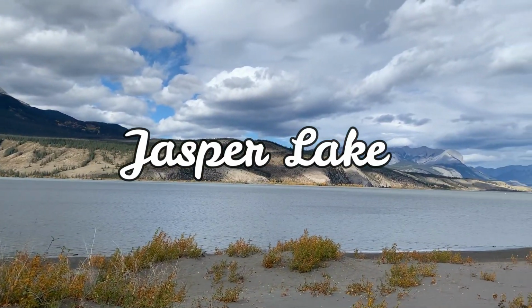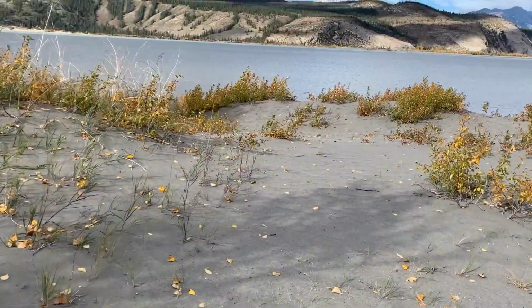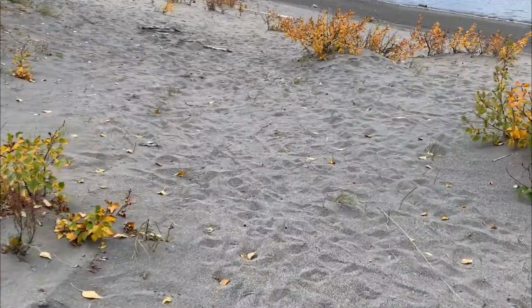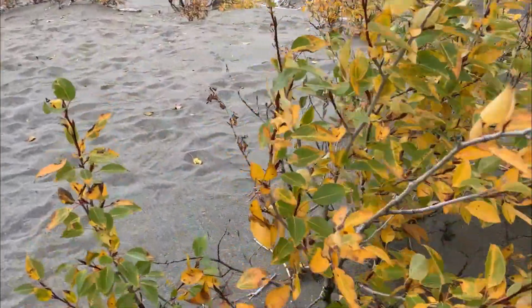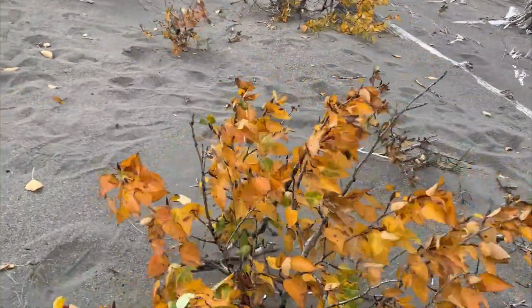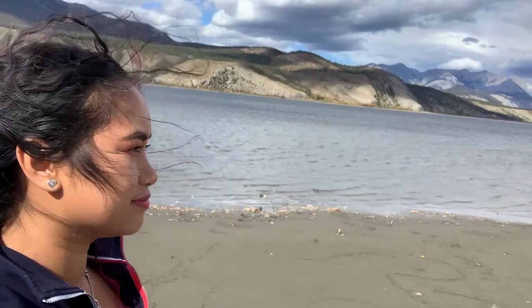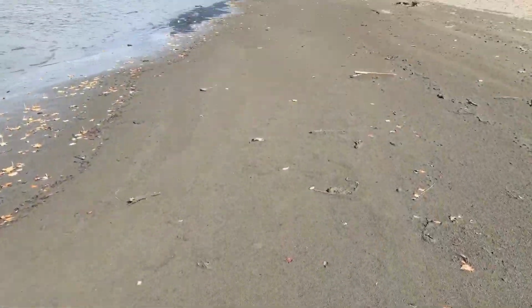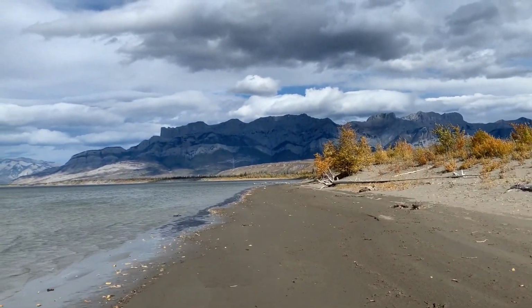So this is Jasper Lake. It has the soft sand. And look at it. Here you go, guys. We're gonna get closer to the water. And they got like bushes here dipping on the sand. Great. Air and enjoying this beautiful view. I am just mesmerized how beautiful this place is. And just showing you guys all the sands like this, and the mountain and the water.